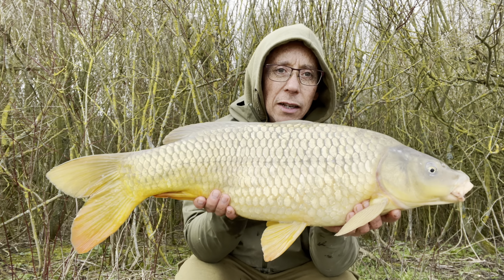So, just as I was saying it, the right rod went off. Typical, innit? Nothing particularly big. Another common, seems to be loads of them here, this sort of size. So I'm going to unhook him and slip him back. But left rod's still out, and I'm going to put this one back out again, quickly. Never know, might sound a bit bigger.